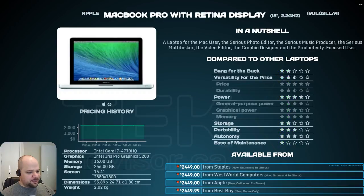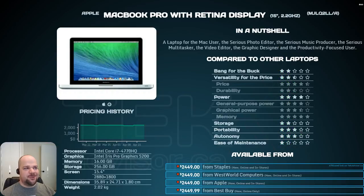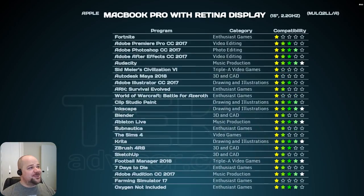Yeah, MacBook Pro just marked for a random checkup. That's my wife leaving. One of my dogs has a little bit of a fit whenever she leaves.